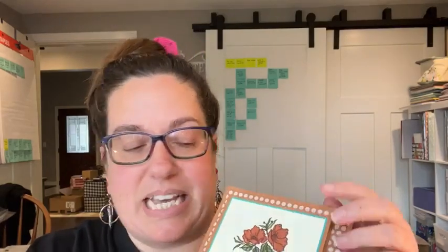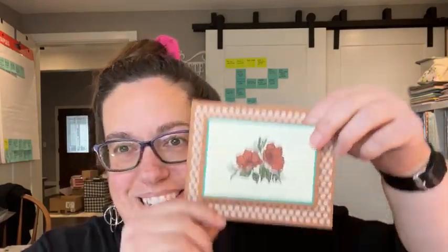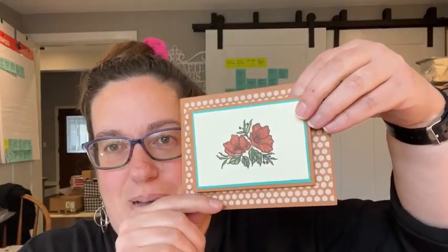Okay, last but not least, we have one from Ruthie Holiday. She's one of my downline. Ruthie is actually the person who introduced me to Stampin' Up, and then later she joined my team, which is really fun. Ruthie randomly brought me some boxes of stamping supplies when she heard that I was making cards, and she had extra stamps, and they were all labeled Stampin' Up. And so that's how I heard about Stampin' Up.